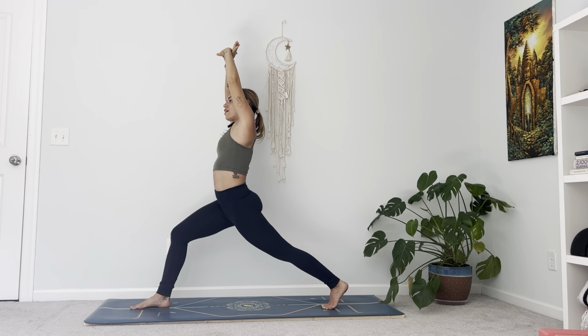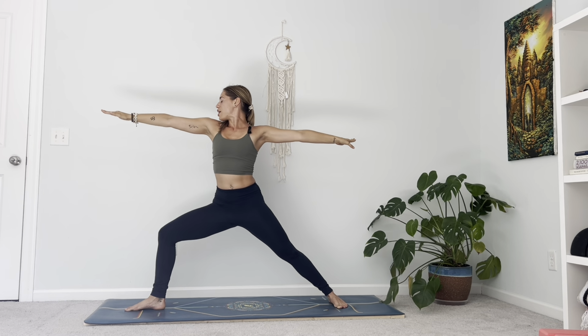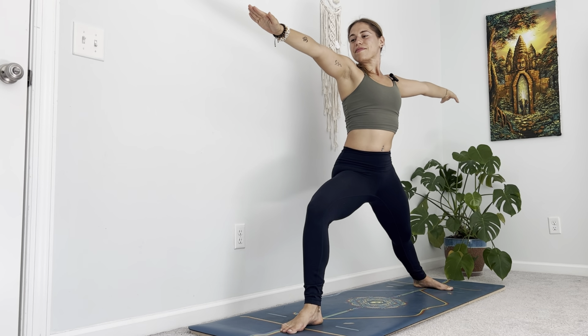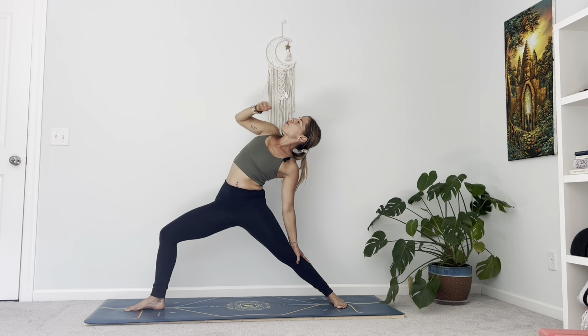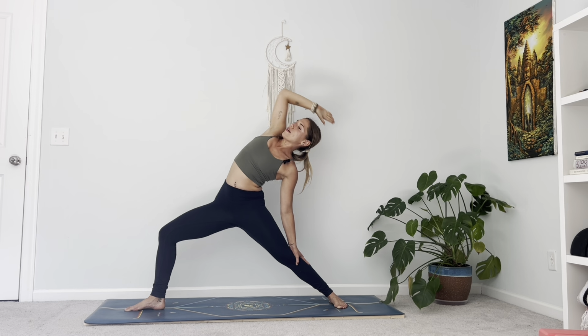Inhale, reach up. On your exhale, it's warrior two, left heel grounds down. Chin over your right shoulder, heel to arch alignment. Inhale, peaceful warrior, left hand to your left leg. Reach up and back, look up. Now notice the opening through the right side of your body here. Breathe in. Breathe out, side angle.